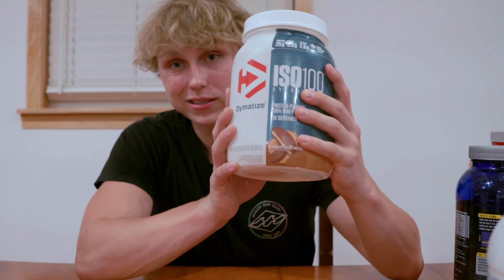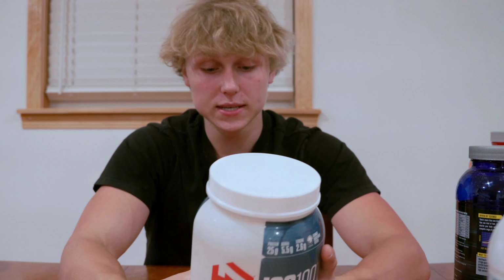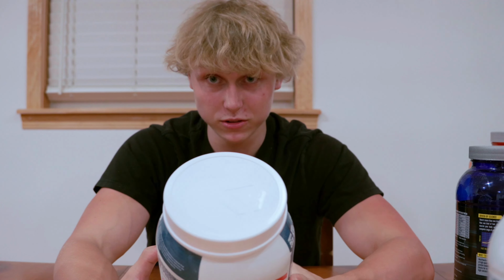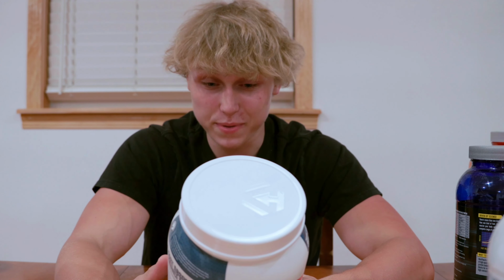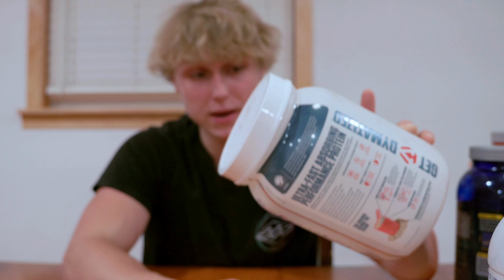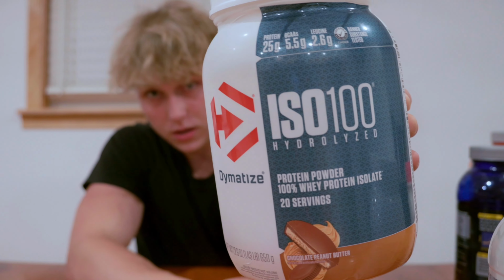Now, we're going to one of the OGs. We got the ISO 100. This is the cheap boy protein, because this is one of the cheapest, best protein powders you can get. 120 calories, 25 grams of protein. The only thing to complain about is the last ingredient on the list, which is sucralose, and that is debatable because most of you guys don't care about sucralose. This is one of the best protein powders you can buy on a budget. So if you don't have enough money, ISO 100.